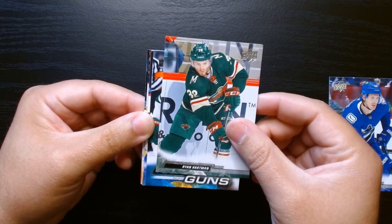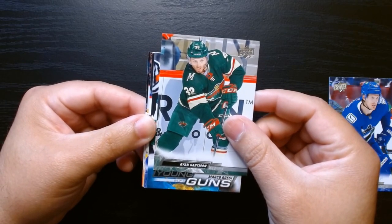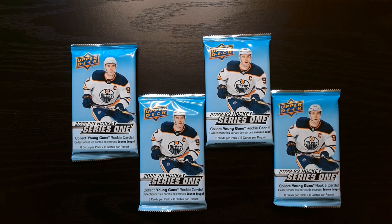Okay, and we got a Young Guns for the Minnesota Wild. Here we go. Now we got four packs of 2022 Series 1 hockey from, of course, Upper Deck. Looking for them Young Guns and some cool inserts. So let's see what we can get.